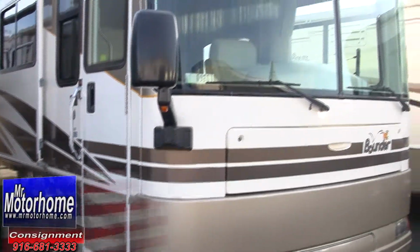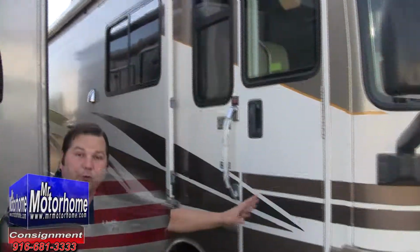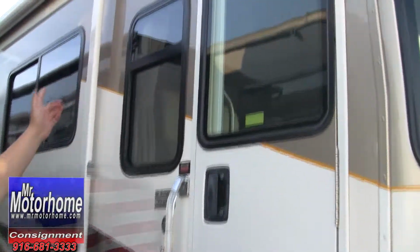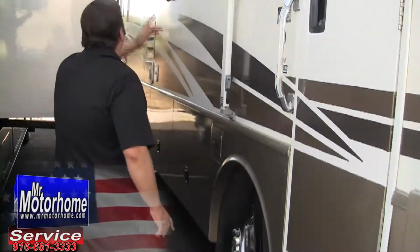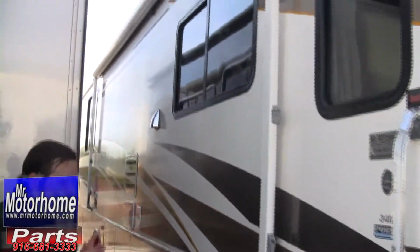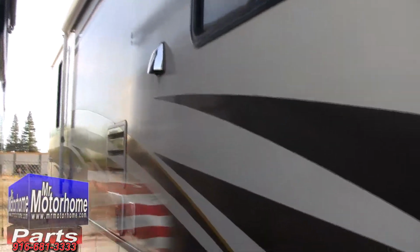We're incredibly picky. Lon Lundgren, Mr. Motorhome, only gets the nicest units. And this truly is a diamond out of the rough. Look, you got the Oasis awning that comes out, so if it's raining, you don't have that water just pouring on you right as you're coming in and out of the coach. A large A&E awning that's in great shape. We guarantee it to be completely without rips or tears, and it does have the metal guard that stops the sun's rays from beating up on it.